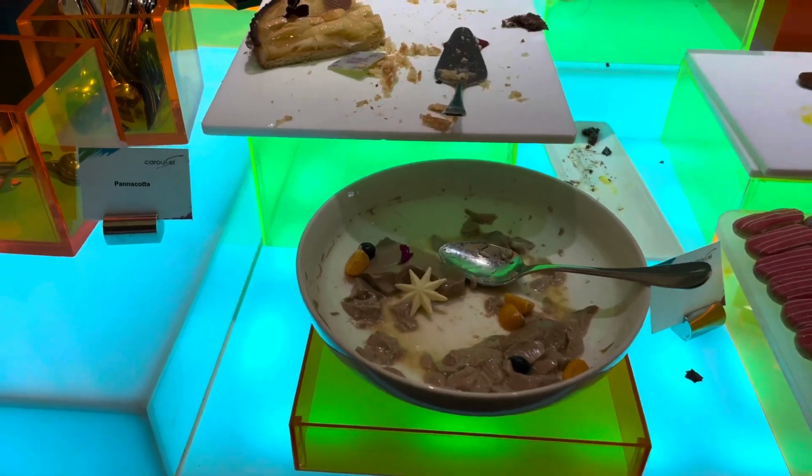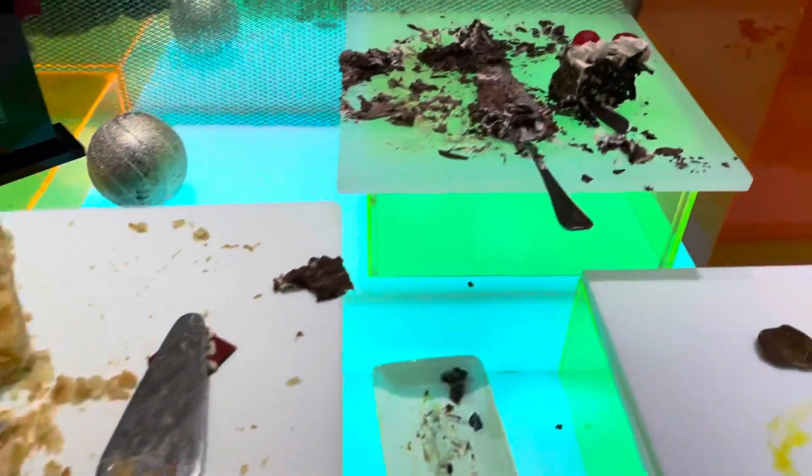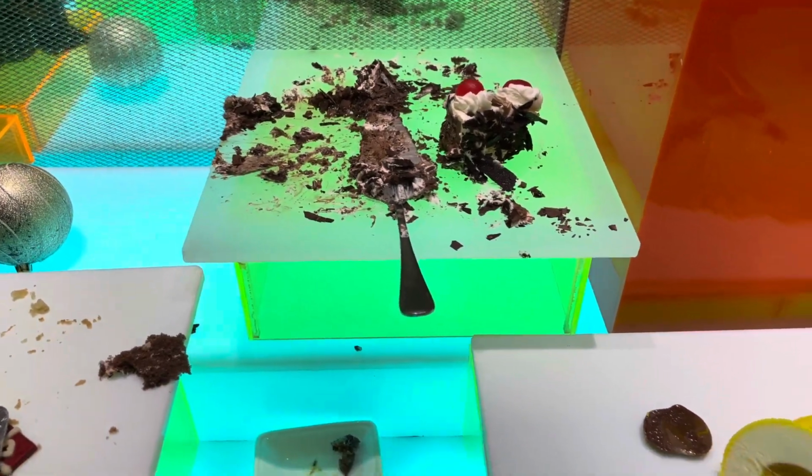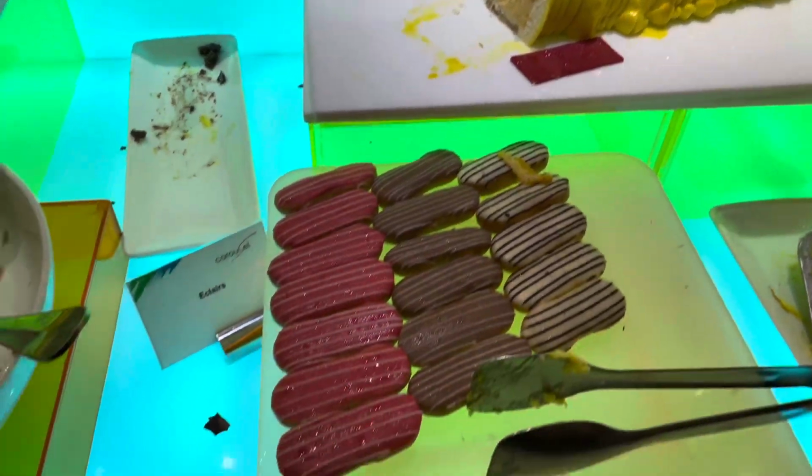Well, they have some amazing desserts, and my favorite was a Black Forest cake. As you can see here, there was only one slice left, so I requested the staff to arrange for some more, and they did arrange it.